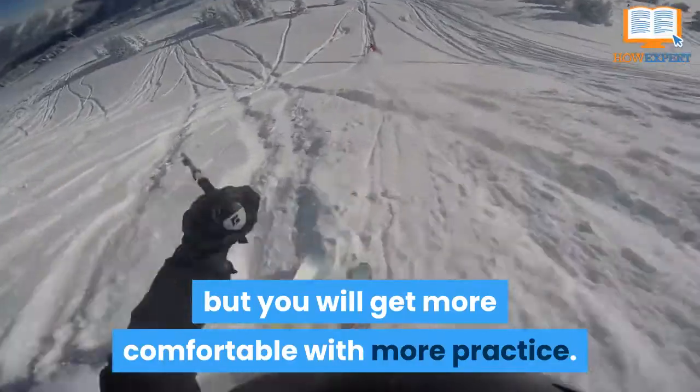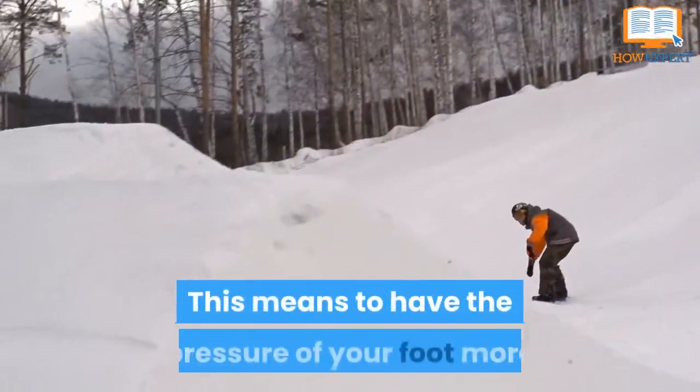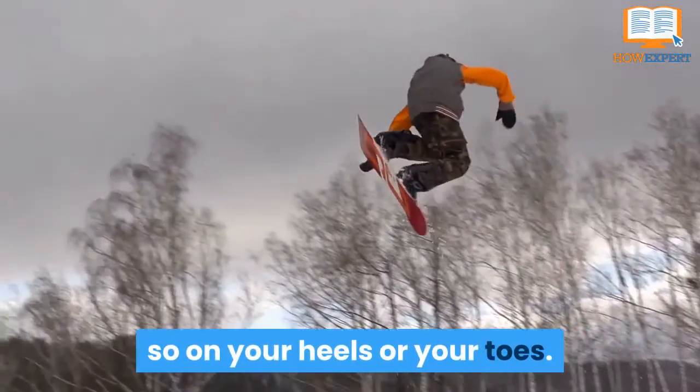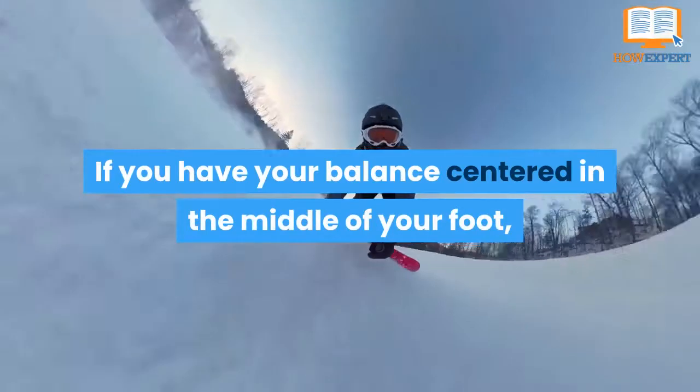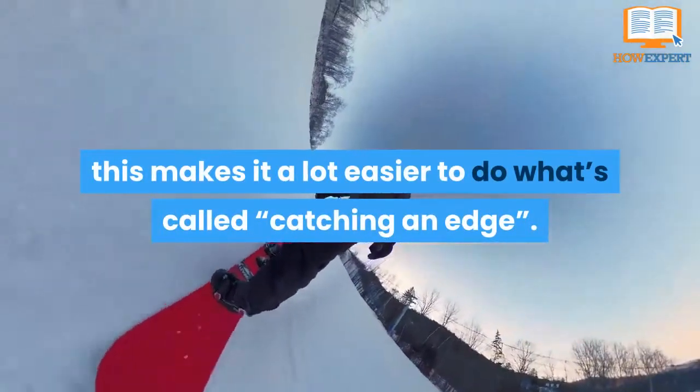Number 5! Always be riding an edge. This means to have the pressure of your foot more so on your heels or your toes. If you have your balance centered in the middle of your foot, this makes it a lot easier to do what's called catching an edge.